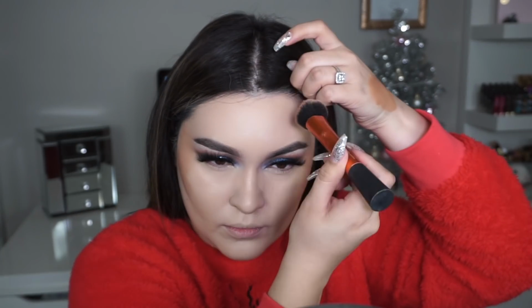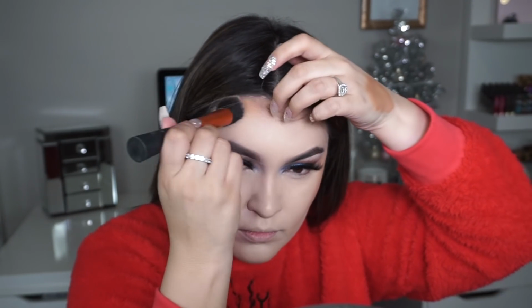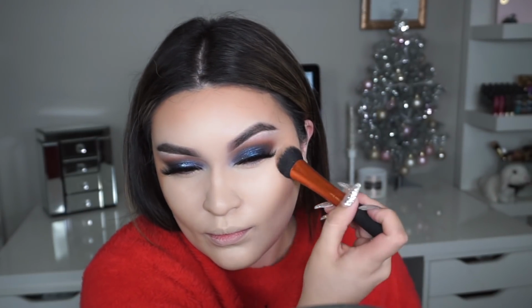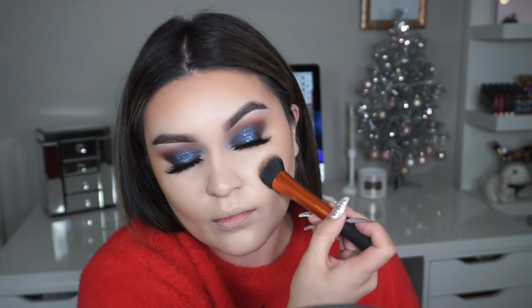And I'm going into a Real Techniques brush, which is considered for foundation, but I love to use it to blend out my cream contour, because it really gives it a really nice airbrush look, and that's definitely what I love when it comes to cream contour. I don't really like to add too much product when it comes to that. I want my skin to look really bronzed, but at the same time not look super cakey, so I love to use this brush to blend out the cream contour for darker colors.